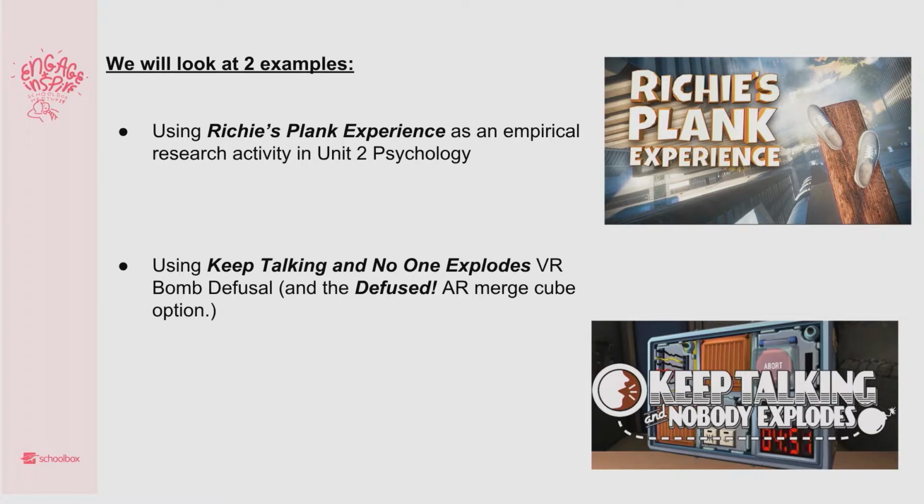I think what Ed was saying before, emphasising that it really is a team effort. He'll often find interesting things and we'll have a chat about how we could use that in a classroom and whether it would be worthwhile. When he came to me last year with Richie's plank experience, which is essentially VR walking a plank off a building, you'd think, I'm not sure how that's going to work. It sounds like a bit of fun, but maybe not curriculum-based. But when I thought about it for a little while, I realised how we could embed it into the psychology curriculum on a number of levels.